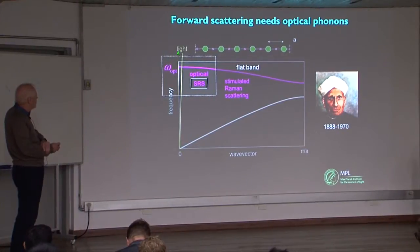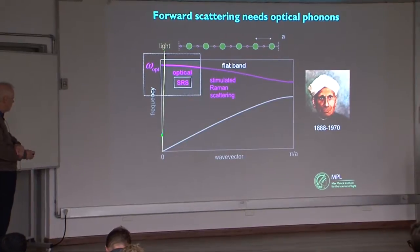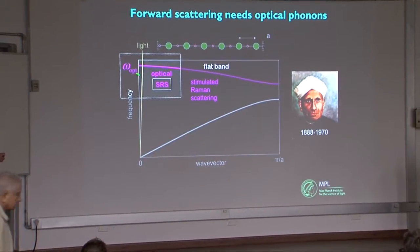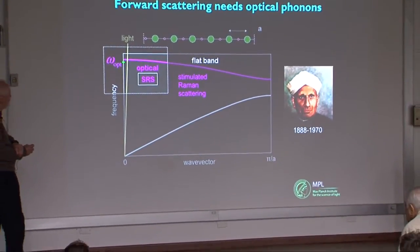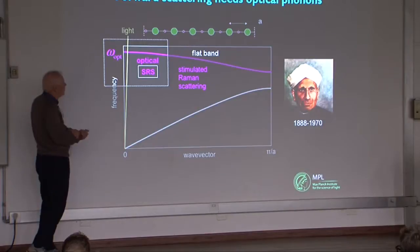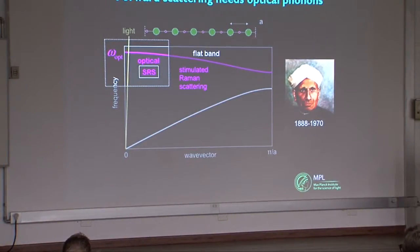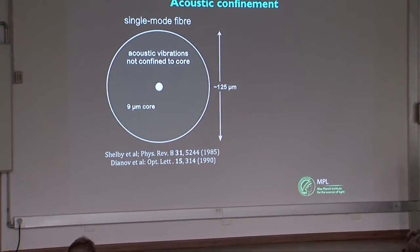And if we look at the dispersion of the light, on this diagram, the wave vector of the light is very much smaller, but it has a very high frequency. So you can get a point where they cross. And here we can get polaritons forming. We get coupling between light and optical phonons. And that's where stimulated Raman scattering happens on this diagram. Okay, so just remember that for the moment.